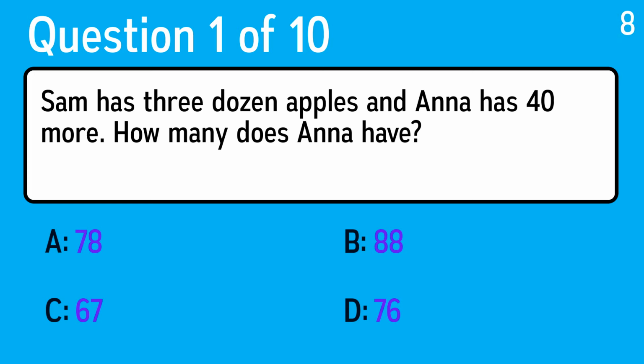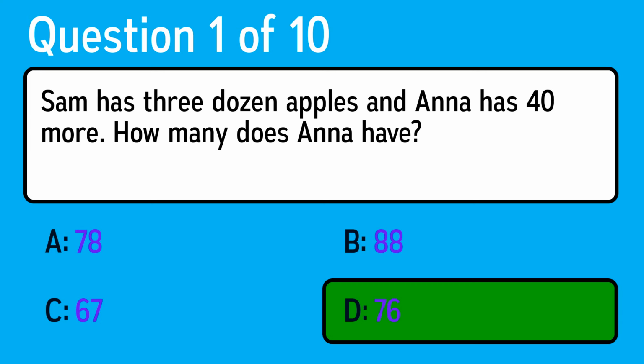The first question is, Sam has 3 dozen apples and Anna has 40 more. How many does Anna have? The correct answer is D, 76.